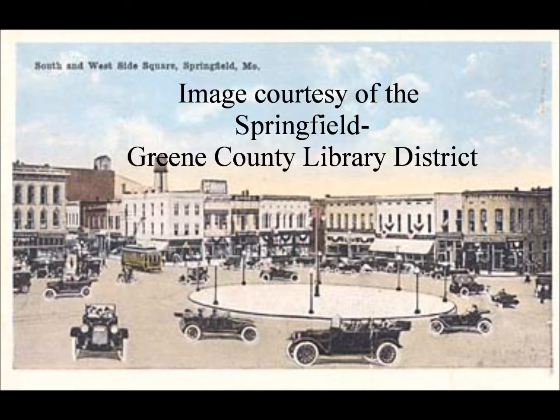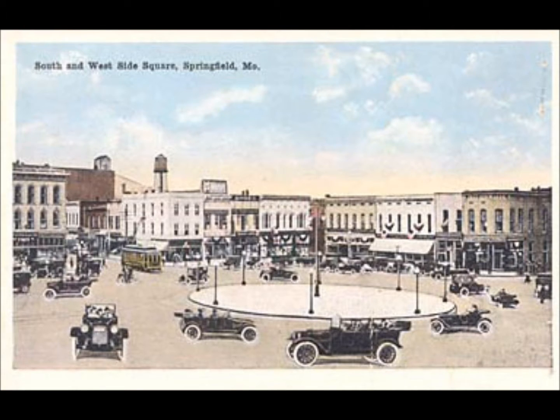The Springfield-Greene County Library District's postcard collection provides a great historical view of the square in Springfield. The first image is a bit older than the historic sections of Spark, which take place in 1947. The back of this postcard dates the image from 1917 or 1918, so the cars aren't quite right. But what's great about it is that it provides an almost aerial view of the kind of town square I was out to depict in Spark.